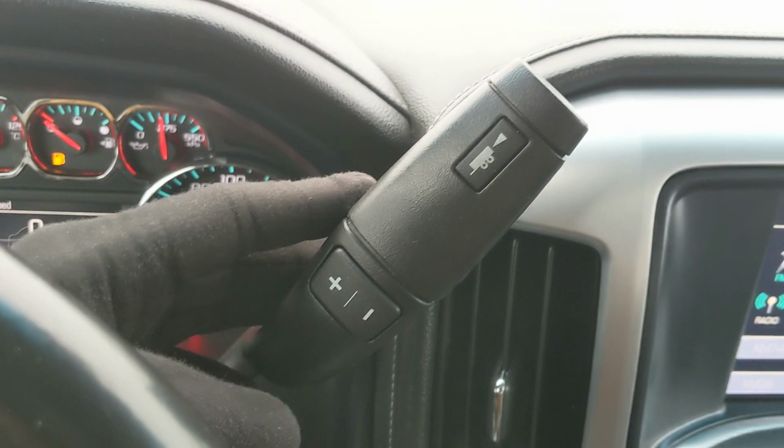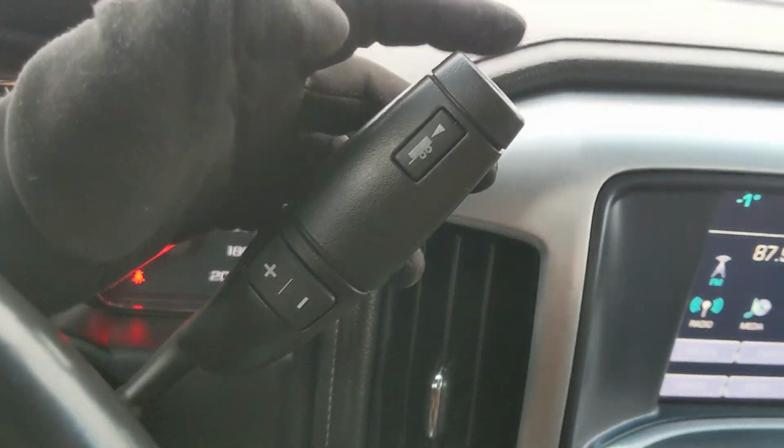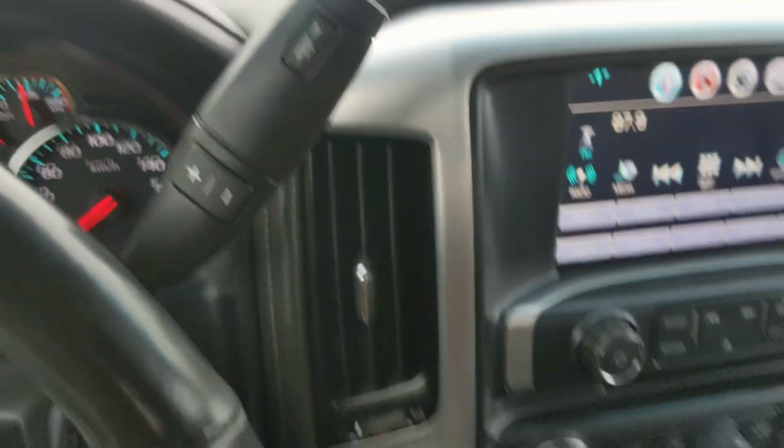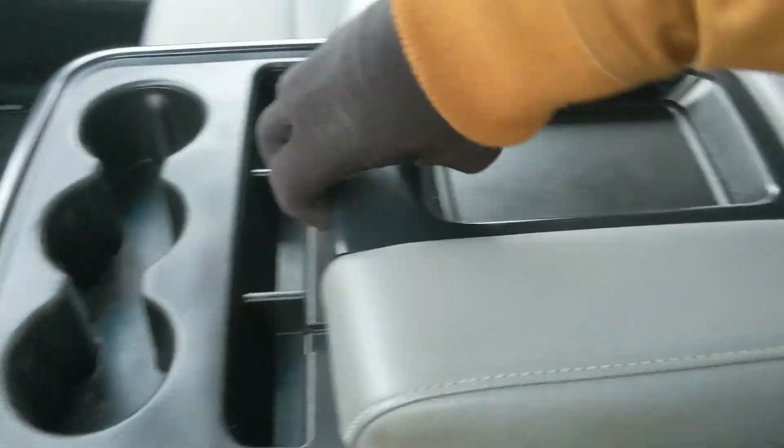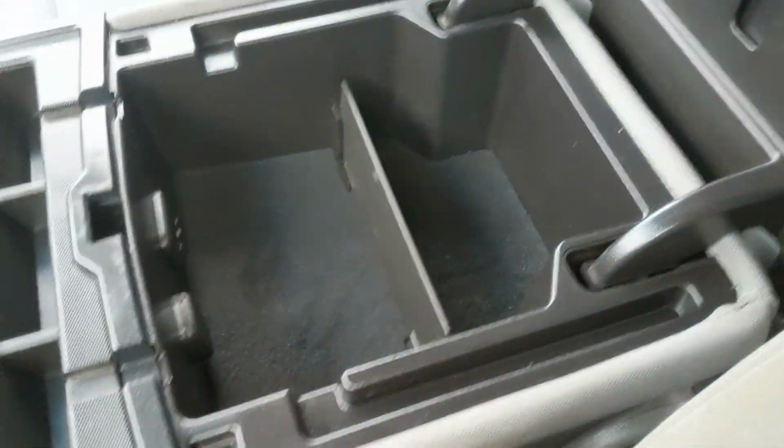Moving on to your center console area, where you have 3 cup holders, 3 little cubbies, and your center compartment / armrest, which is pretty spacious, with 2 USBs, auxiliary, and another 12 volt, so you can plug something into power or charge or hook up your audio.